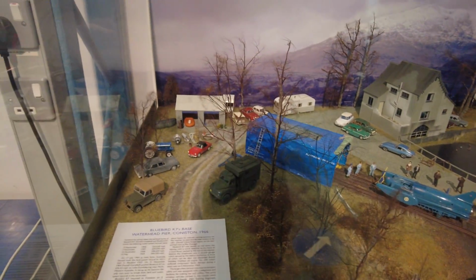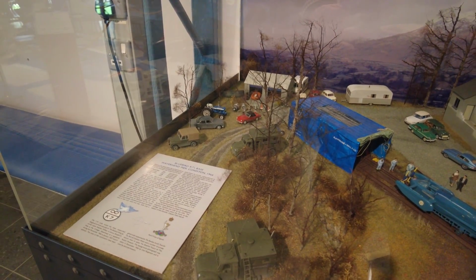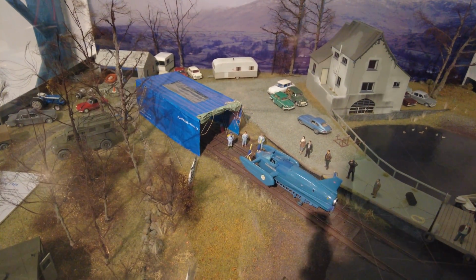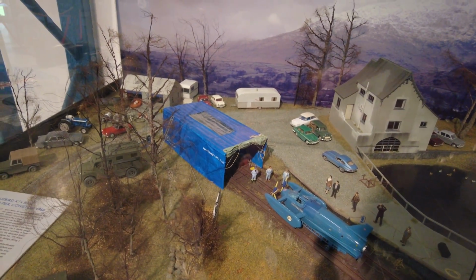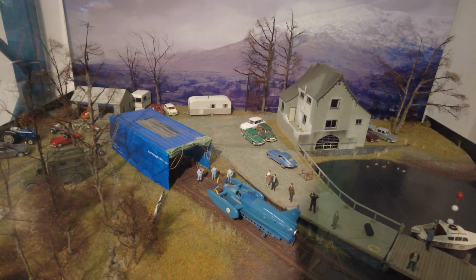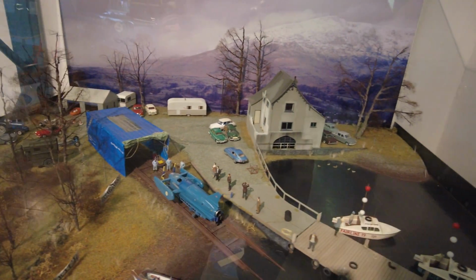A fantastic model here, which shows Bluebird K7's base. So you can see the boat from its sort of makeshift building being pushed out into the water, and the cars and things around the area. Lovely, lovely model.